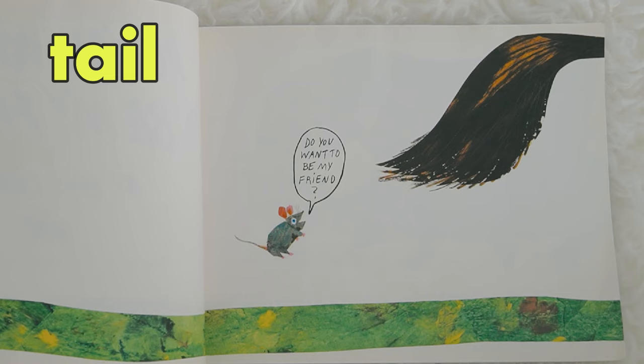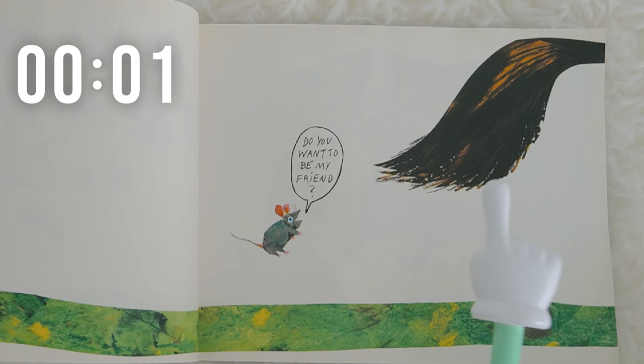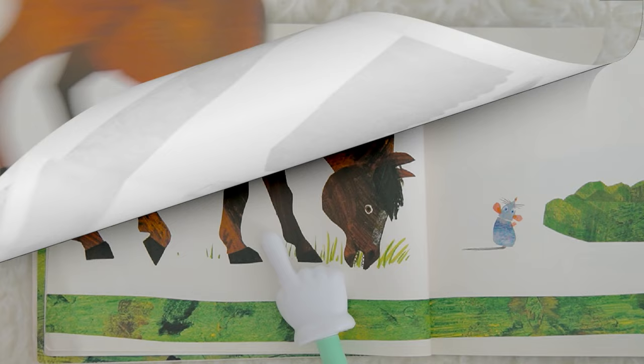And this is a tail of an animal. Can you think of an animal that has this kind of tail? Miss Kaye will give you time to guess. Do you have a guess now? What is this animal? Let's find out. This is a what? This is a horse.